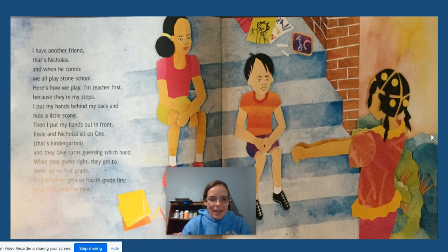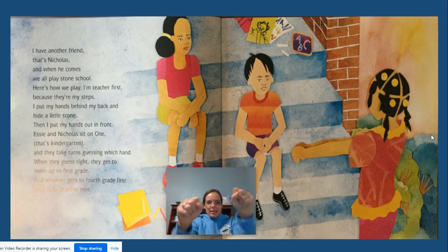I have another friend, that's Nicholas. And when he comes, we all play Stone School. Here's how we play. I'm teacher first, because they're my steps. I put my hands behind my back and hide a little stone. Then I put my hands out in front, like this. Essie and Nicholas sit on step 1, that's kindergarten, and they take turns guessing which hand the stone is in.